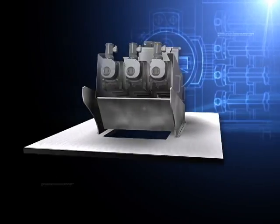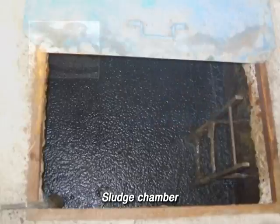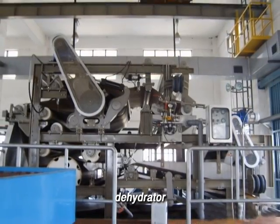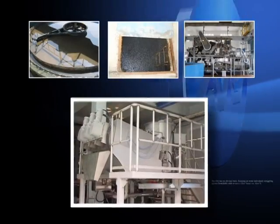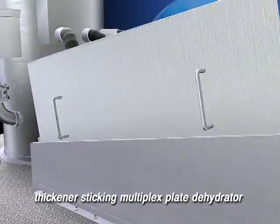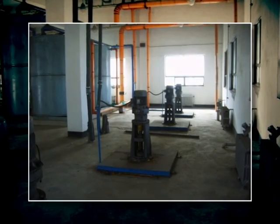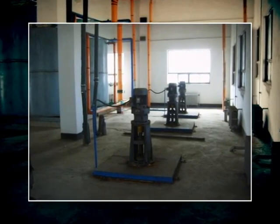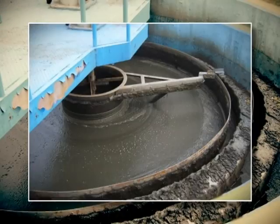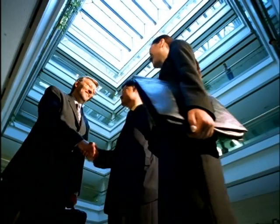In the conventional process, the final sedimentation basin was connected to the thickener and the tank was connected to the dehydrator. But the thickener sticking multiplex plate dehydrator is completely differentiated from the conventional process, realizing not only minimizing of the sludge process system but also reduction of the cost in its installation and maintenance. Furthermore, by reducing the number of civil appeals due to the foul smell produced in the process of sludge treatment at the conventional facility, it can promote a public reputation for your company.